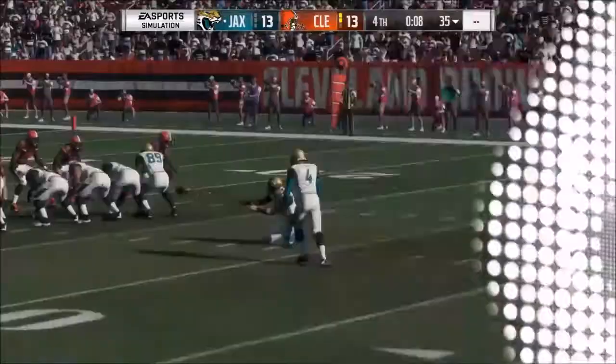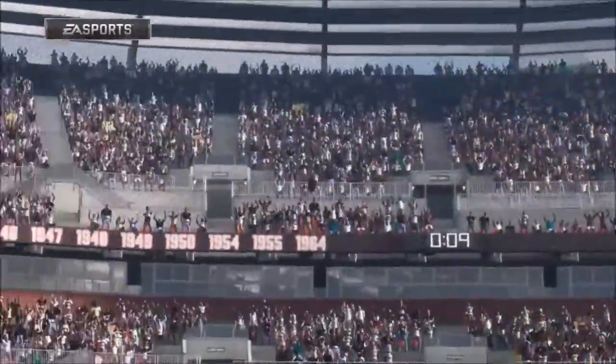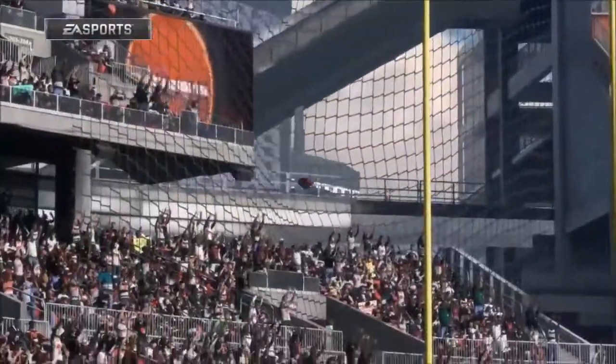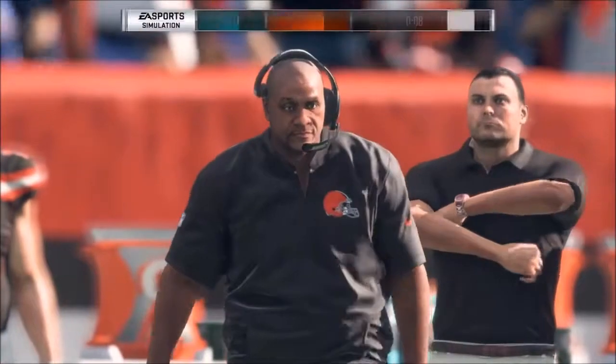So a money kick there in the final seconds, and now, barring any hijinks on the kickoff here, partner, I think you and I, we're going to settle in for a little overtime. And I wouldn't have it any other way. This has been a dogfight all through regulation. No reason to think it won't continue in the extra period.